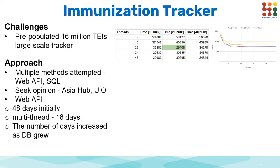But unfortunately, what happened was it was not predictable. So it was giving us figures like it will take around 40 days initially. And when we tried to optimize, it was telling us this would take 16 days to import the entire database into the DHIS2. So this was not working. Like, we didn't have that much time.